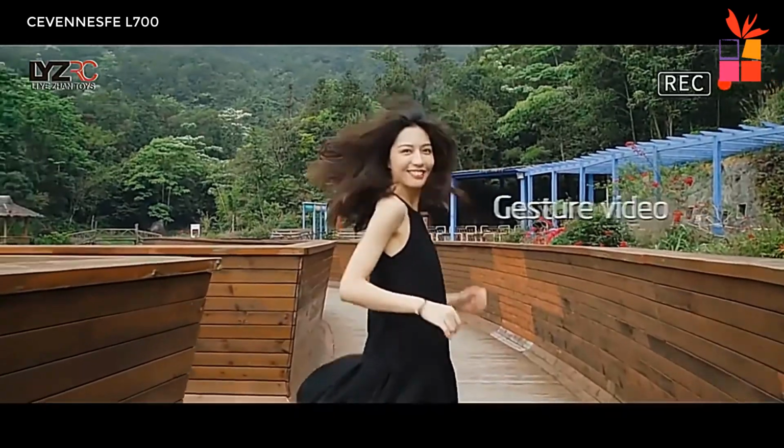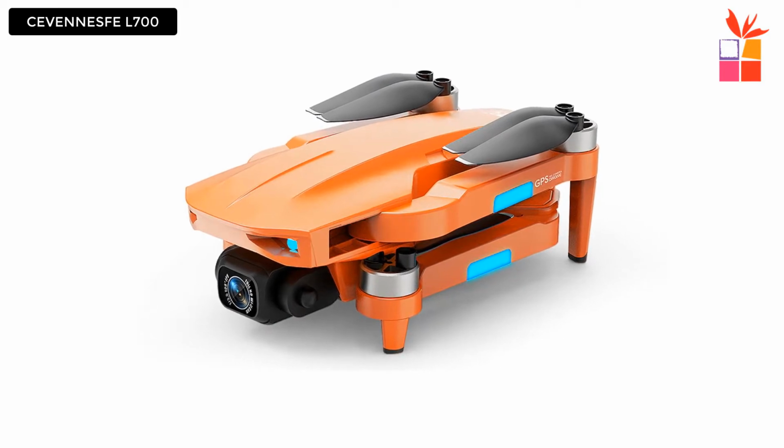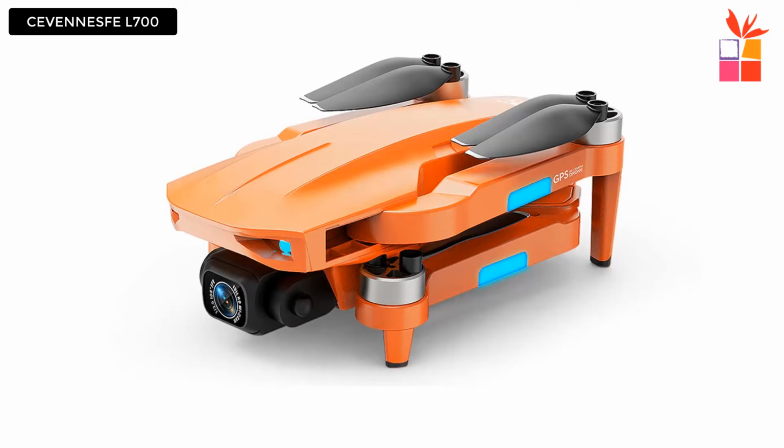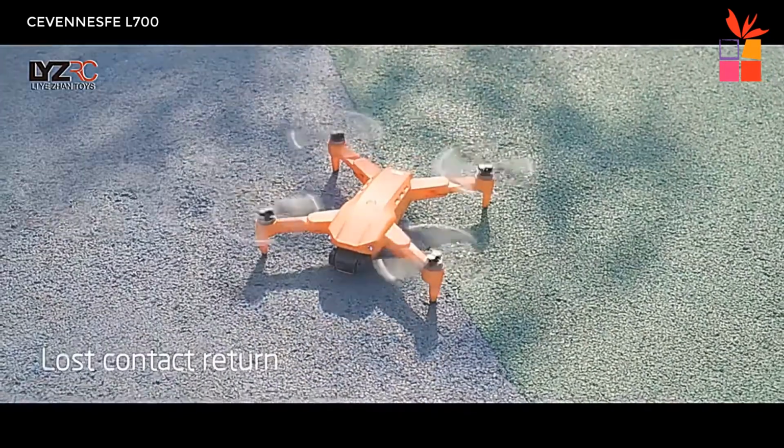Pictures, music and video sharing can be added. Single or multiple selection to share photos. Videos can only be shared individually at a time. 4K adjustable camera. 7.4 volt plug-in smart lithium battery.